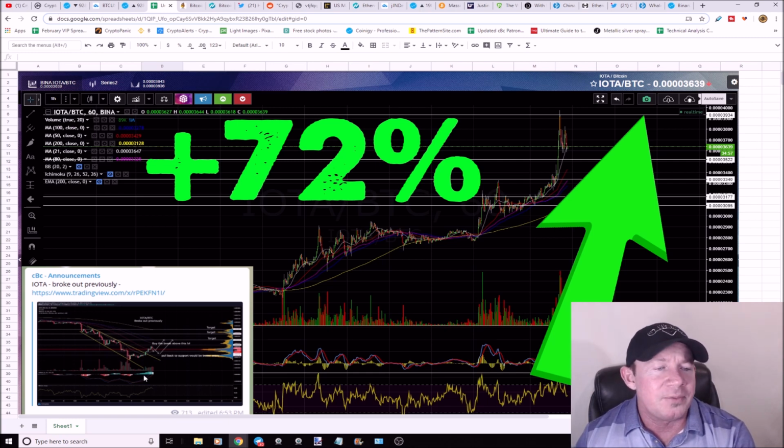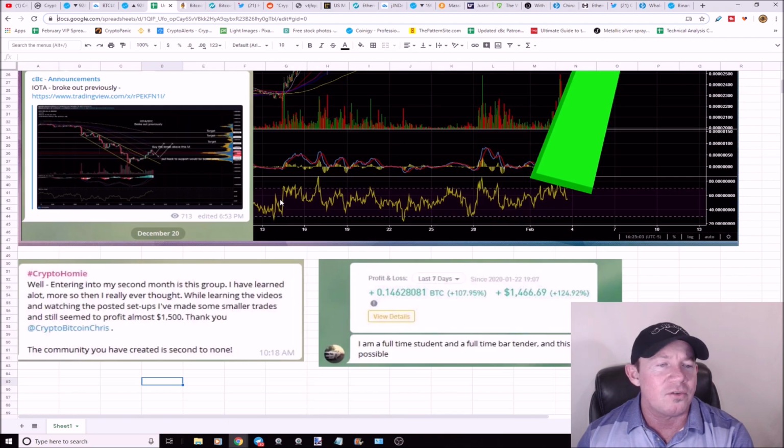IOTA broke out to the upside of this falling wedge. It's up 72% since this breakout occurred. Huge gains in the trading group.